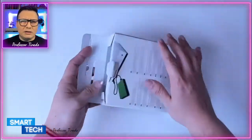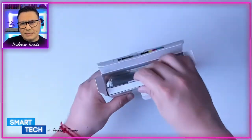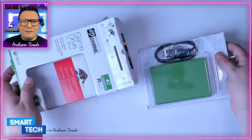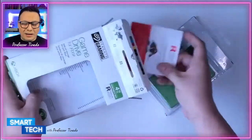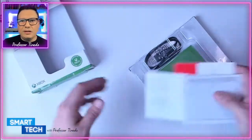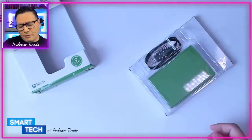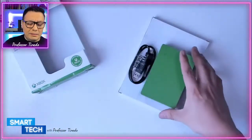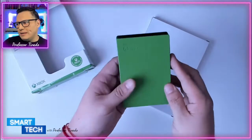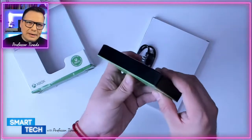If you didn't want the 4 terabyte, you can actually get something a little bit smaller. It goes as low as 500 gigabytes and as high as 8 terabytes. This one is a 4 terabyte. And the fact that it's 28% off, you're getting it for like $106, or less than $110. It's a great deal if you're looking to store not only basically all your games, but also any sort of files that you may be downloading or may have stored on your computer. It comes with this cord right here.